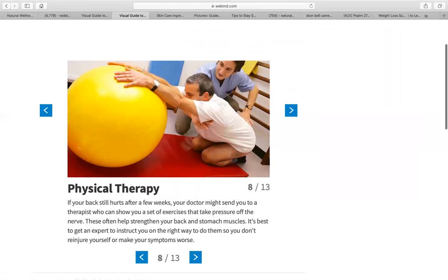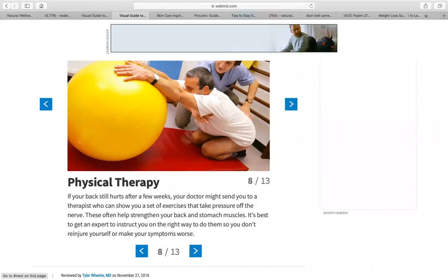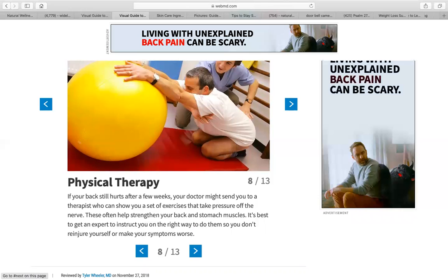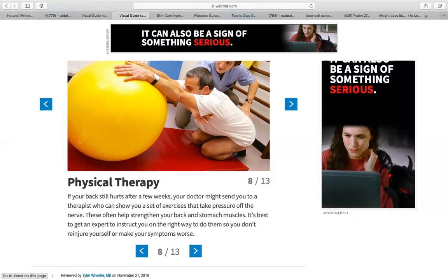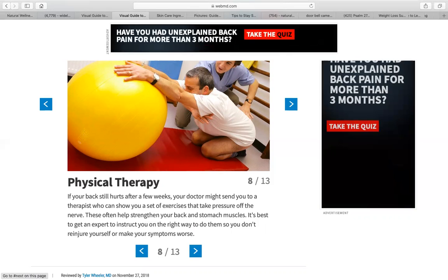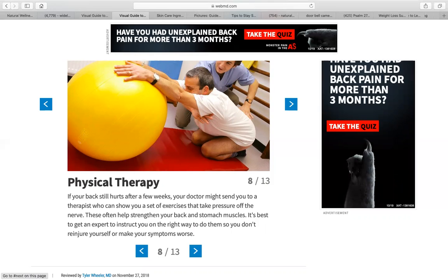Physical therapy. If your back still hurts after a few weeks, your doctor might send you to a therapist who can show you a set of exercises that take pressure off the nerves. This often helps strengthen your back and stomach muscles. It's best to get an expert to instruct you on the right way to do them so you don't re-injure yourself or make your symptoms worse.